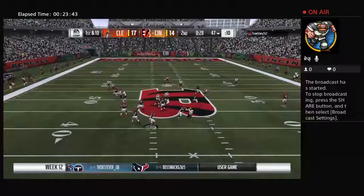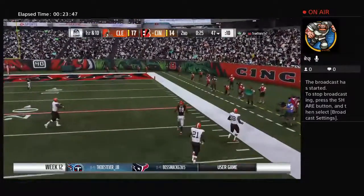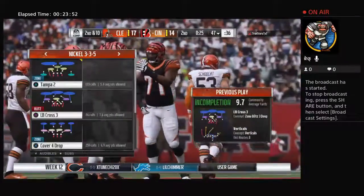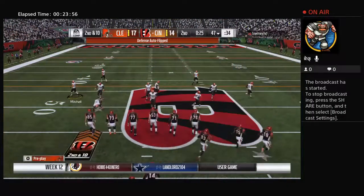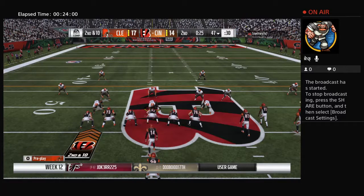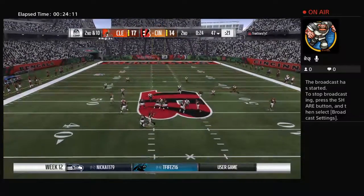Hey. 1st and 10 for Dalton. And that's going to be too high, out of bounds and incomplete. He was looking for his favorite target, A.J. Green, that time. That'll bring up 2nd down. He kind of forced that one there, didn't he? It's almost like he predetermined where he was going to go with the football. Yeah, he wasn't really going through progressions. He wanted to go to his top guy. You do that against this defense, they'll make you pay, won't they? Yeah, they certainly will. They react very quickly to the thrown football.